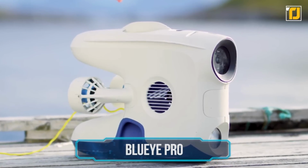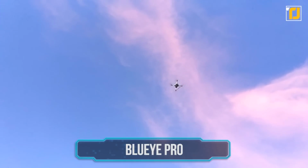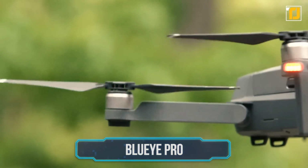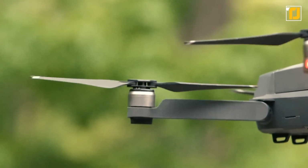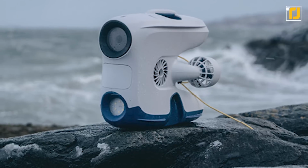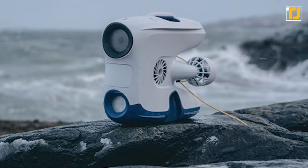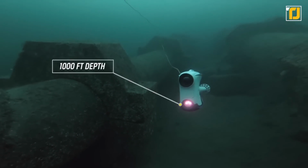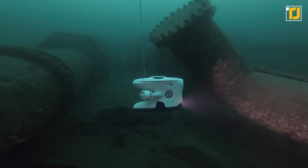Number 6, BLUEYE Pro. When you think of drones, you probably think about them soaring high above you in the sky. But up next is a drone that can go where your average quadrotor absolutely can't. The BLUEYE Pro is a mini submersible drone designed for underwater inspection and exploration. Diving down to depths of up to 1,000 feet, the BLUEYE Pro takes you where you might not want to go yourself.